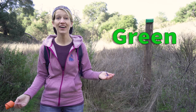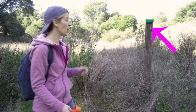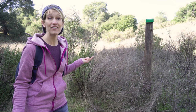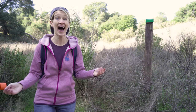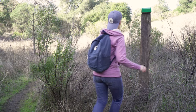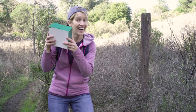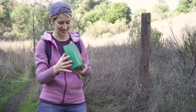Huh. What? Behind me? Yeah! There's a green box on that fence post. Do you think that could be our first item? Well, let's find out. Look! There's something inside. Okay, let's see what it is.